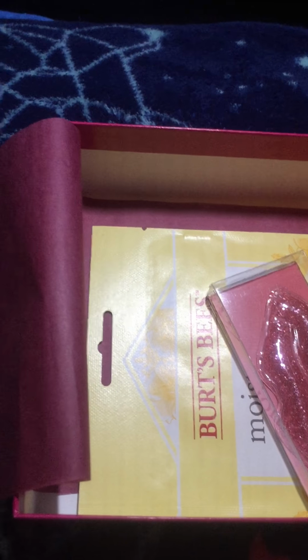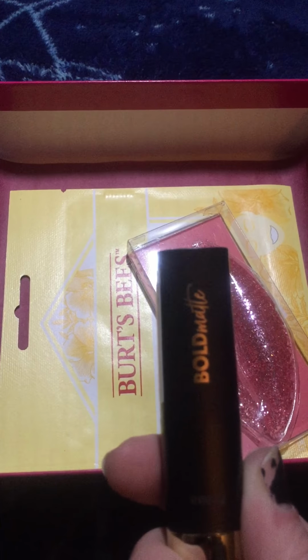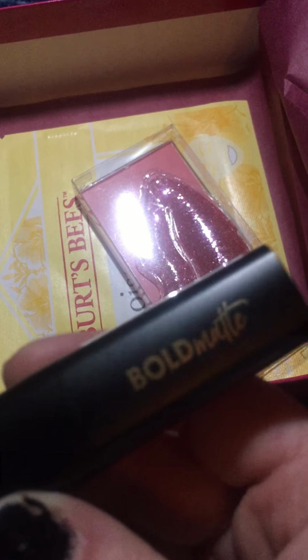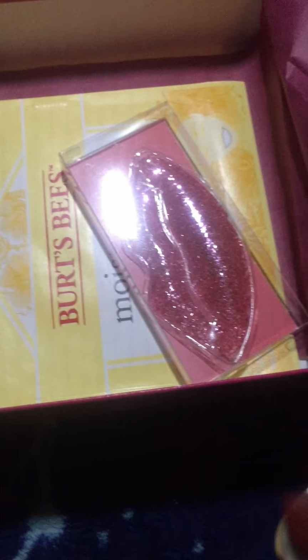There was supposed to be one more thing in this box, and it's not, so I'm a little bit confused by that. But anyway, this is Bold Matte Lip Balm in color I Am Confident. Kind of like a dark reddish brown sort of color. It smells good though. It's by brand Milani. It smells like vanilla, so I like this. Yeah, I swear there's supposed to be something else in here.